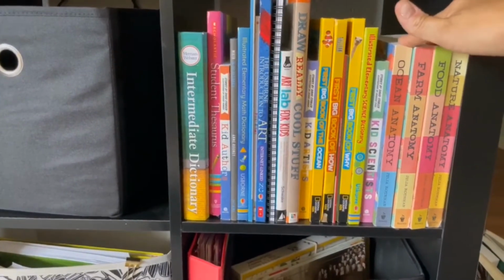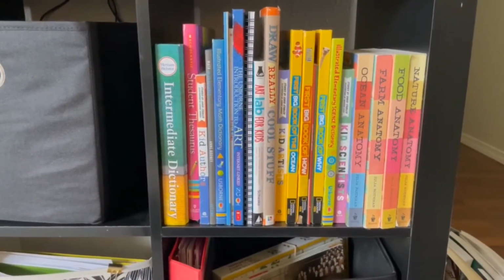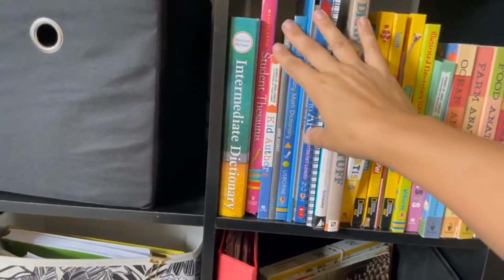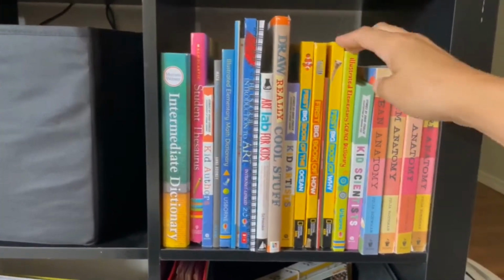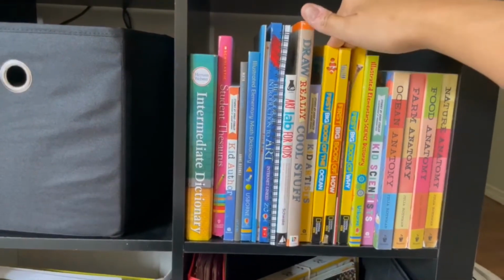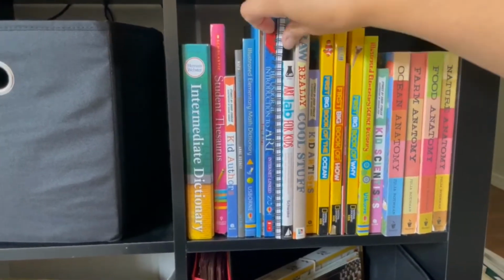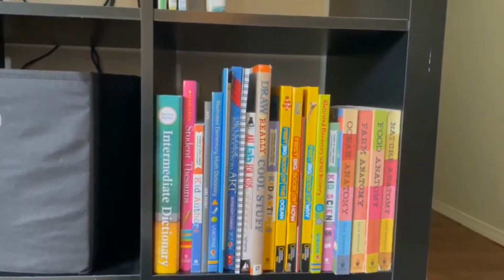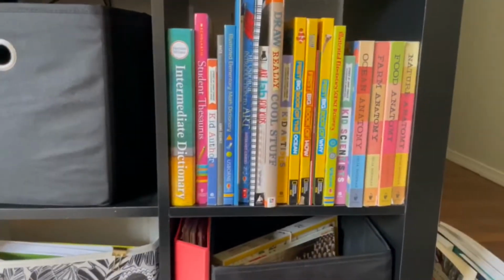So we love using the Julia Rothman anatomy books. They are just full of beautiful illustrations, fun information, and it's all in bite-sized bits that the kids really enjoy. These little mini autobiographies of kid artists, kid scientists, kid authors are just super fascinating and fun to read. A couple of Usborne illustrated dictionaries for science and math, some National Geographic My First Big Books, and then I have a little art section here with drawing and just different art books. We love art in this household. If you haven't seen previous videos to know that, you will if you stick around. And then a good old thesaurus and dictionary is a must in a homeschool library.